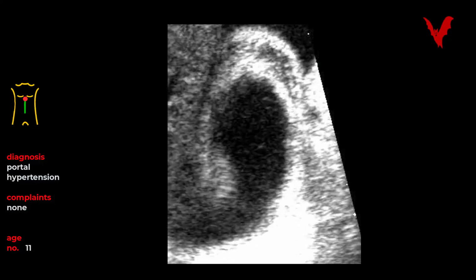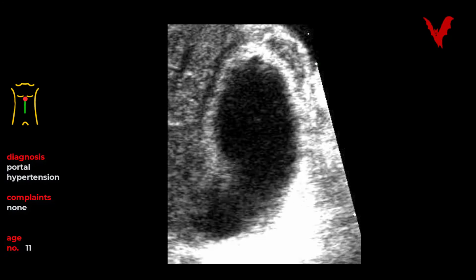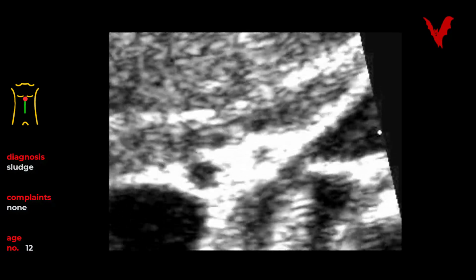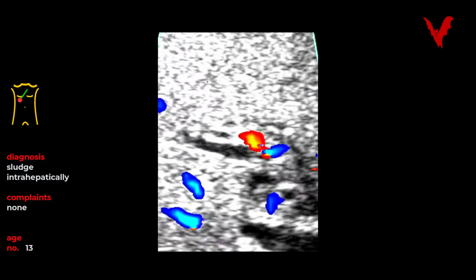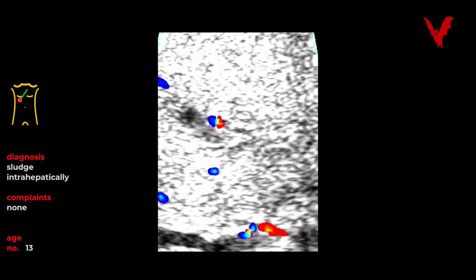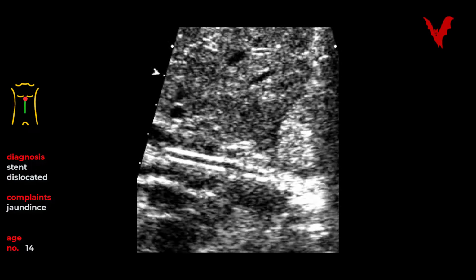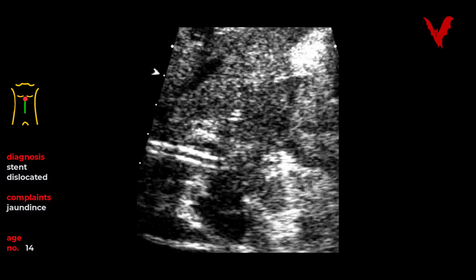whereas Figure 11 shows a case of portal hypertension. And in Figure 12, the rare finding of sludge collections inside the DHC. And in Figure 13, intrahepatically as well. A dislocated biliary stent is in Figure 14 demonstrated.